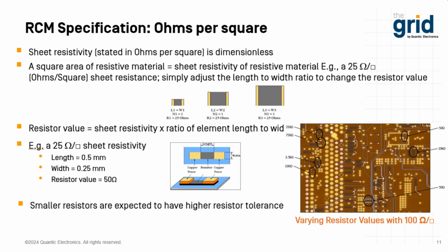The way you make resistors with this is that it's basically the ratio of the length to width. And so an example here is if you have a 25 ohm per square material, if the length is twice the width, you're going to get a 50 ohm resistor. And if it was 4 times, you get a 100 ohm resistor. So by controlling the length to width, once a sheet resistivity is picked, you can make different size resistors. And we have an example of that on the right side. So with a 100 ohm material, we were able to make everything from a 50 ohm, where the width is twice the length, up to 10,000 ohm, and that's quite a range of resistors.